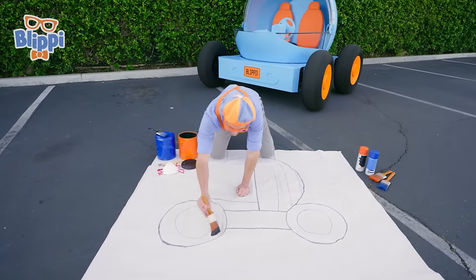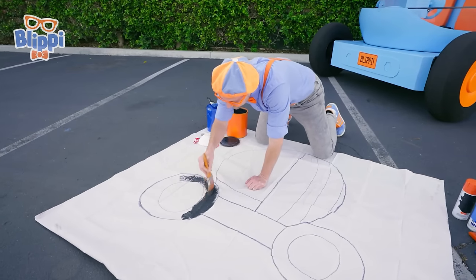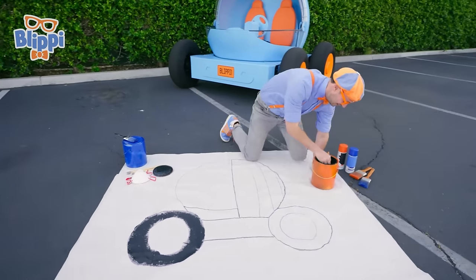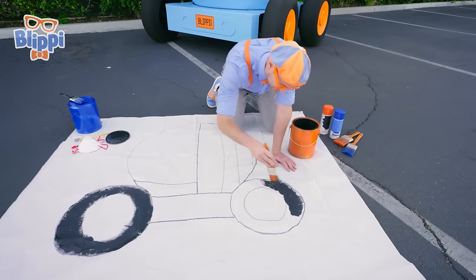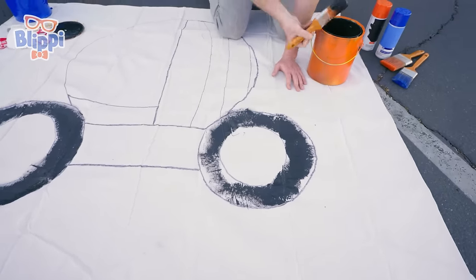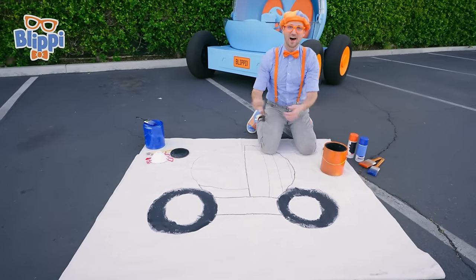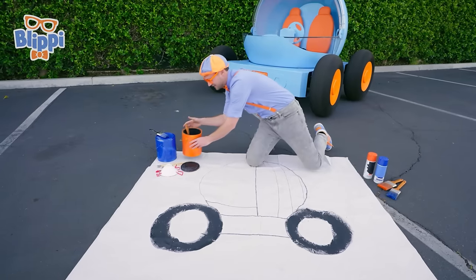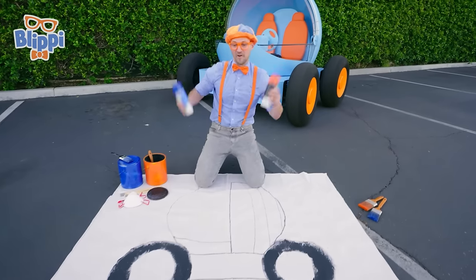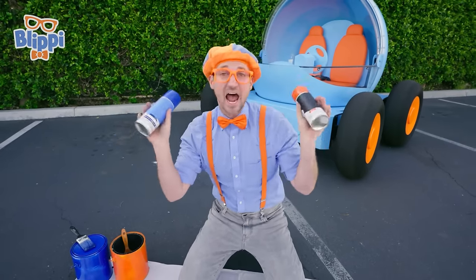Oh, it's gonna get messy. All right, there we go. Ooh, cool. There we go. Wow! Good job! Those are some big tires! All right, let's see, what do we have here? Oh, yeah! Musical instruments! Just kidding, yeah, spray paint!